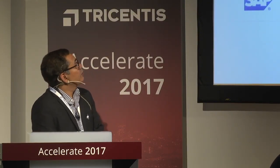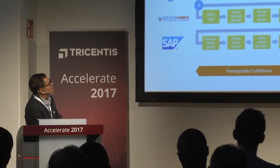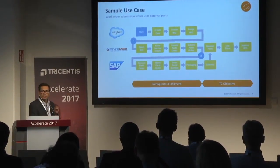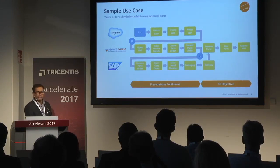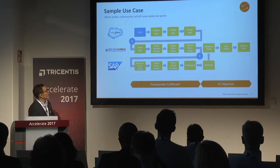This is an example of a use case, right? So this is a use case of creating a service order and deploying a technician to the field, maybe to a hospital to service a particular piece of medical equipment. And as you can see, it spans multiple systems. Not only does it span multiple systems, it has data that moves from one system to another, and they use Boomi for that.